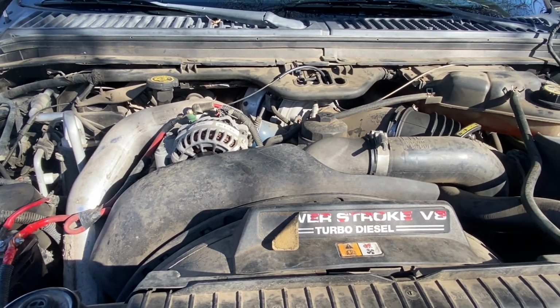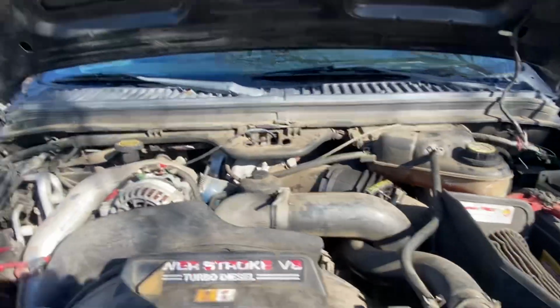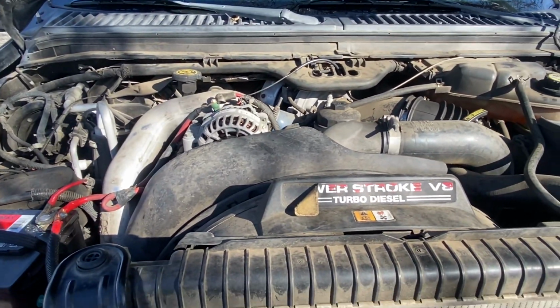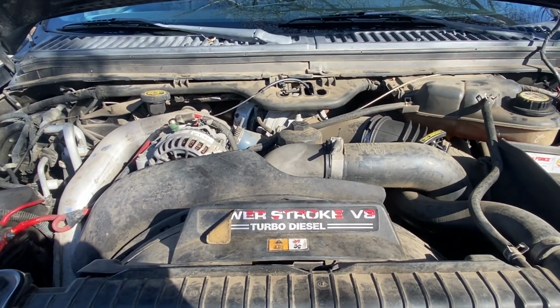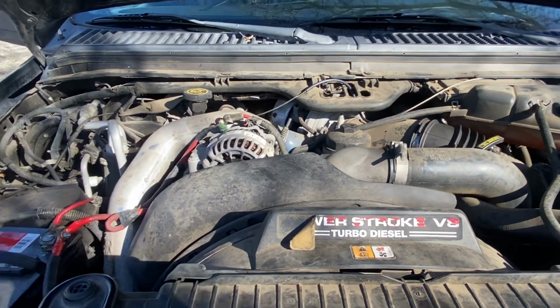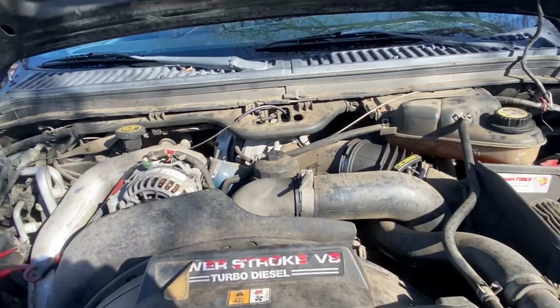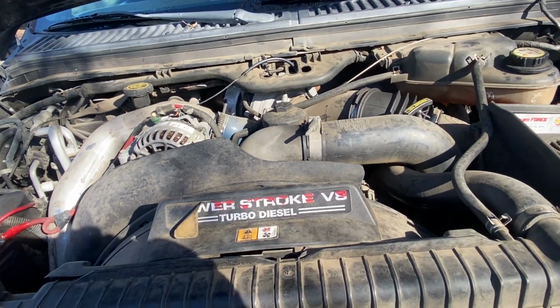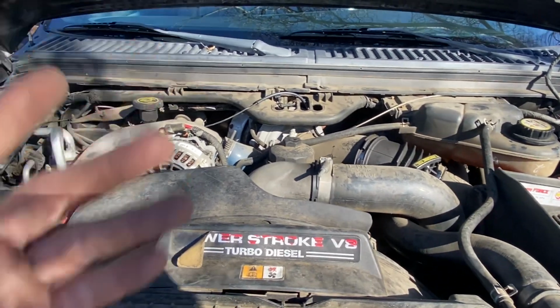He does work for Caltrans out here, so he goes and plows snow a lot. So if you're wondering, the truck obviously runs and drives, why are you upgrading everything? You just can't afford for this thing to break down up where there's 3-4 feet of snow. You're going to pay a lot of money for a tow. So why not put some of that money that you would have spent on a tow into upgrading some things.